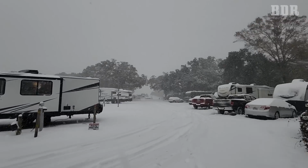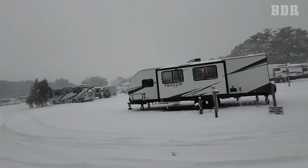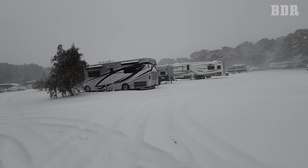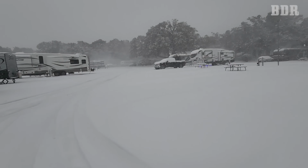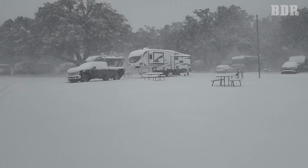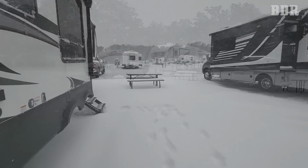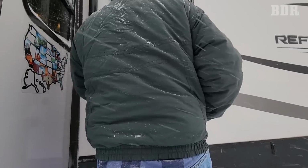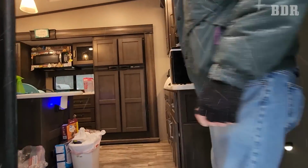See, there's our RV. Look at all the trees just covered. The snow is going sideways, so it's not like bundling up does a whole lot for your face. Now we're walking into the snow. Look at that, y'all. It's like a blizzard. Alright, we gotta go in, open the door, my fingers. Be careful.